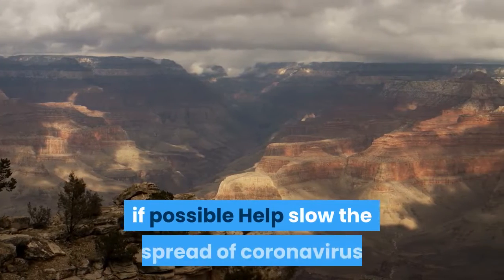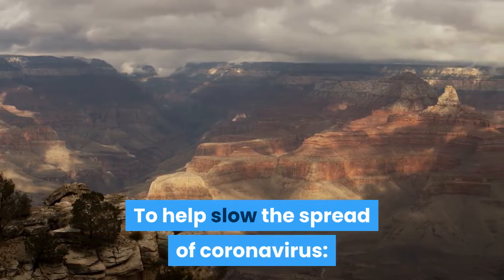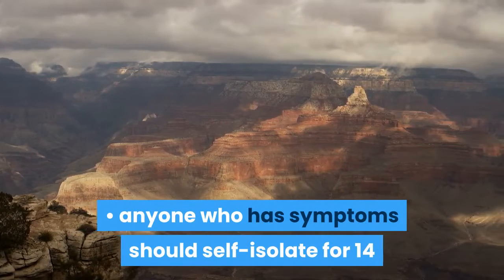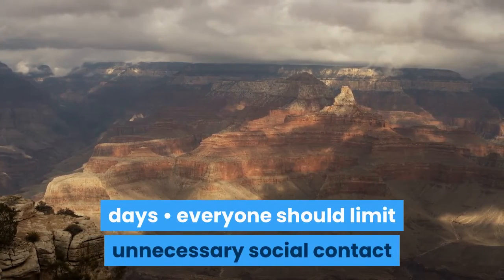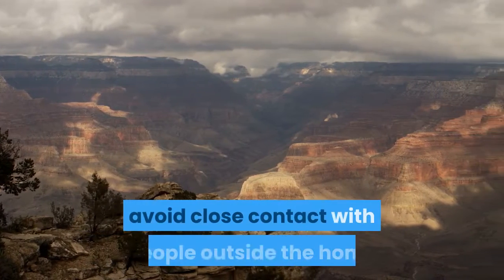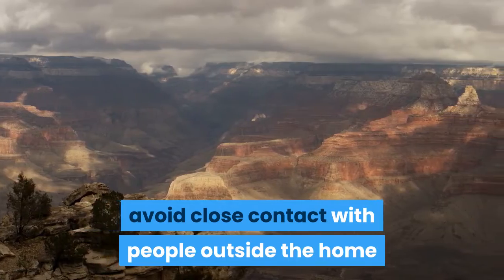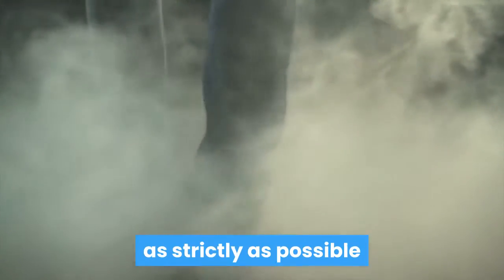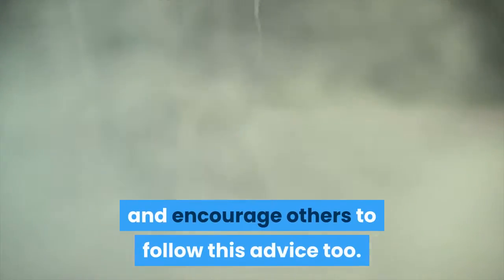If possible, help slow the spread of coronavirus. To help slow the spread of coronavirus, anyone who has symptoms should self-isolate for 14 days. Everyone should limit unnecessary social contact as much as possible. At-risk groups should avoid close contact with people outside the home. How to protect yourself and others from coronavirus. Follow this advice as strictly as possible and encourage others to follow this advice too.